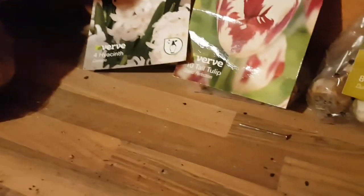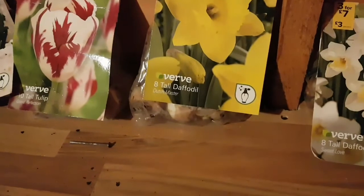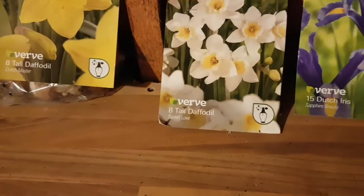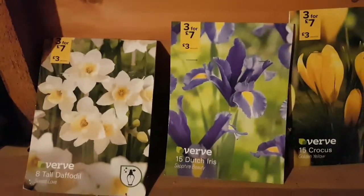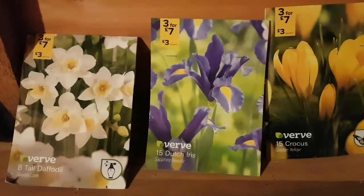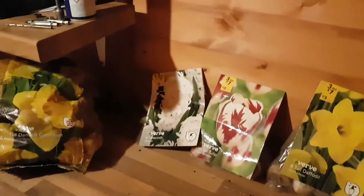This one, a taller daffodil, the one there, and then we've got the normal hyacinths, Carnegie, Grand Perfection, which is a taller variety of tulip, tall daffodil, Dutch Master. That's quite a common variety that a lot of people seem to have in their tubs and gardens. Sweet Love, it kind of looks like a fried or poached egg really, with the yellow in the centre flower. Dutch Irises, they've got a nice little bit of a yellow tongue on the purple leaves, and then finally the crocuses.